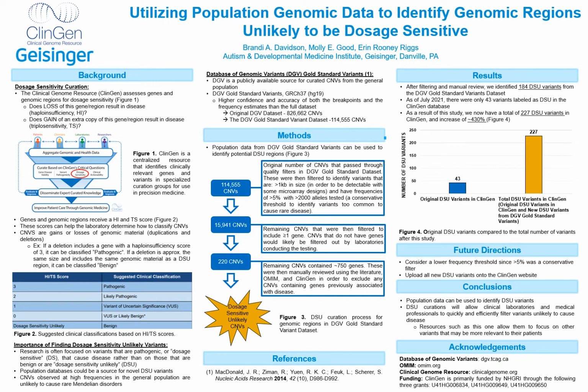These 220 variants included about 750 genes, which were then manually reviewed using the literature, OMIM, and ClinGen in order to exclude any with potential disease associations. After this assessment, 184 potential DSU variants remained. As of July 2021, ClinGen contained only 43 DSU variants. After this study, there are now 227 DSU variants, a near 430% increase as shown in Figure 4. These variants will be made publicly available through clinicalgenome.org.